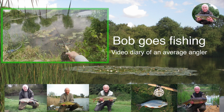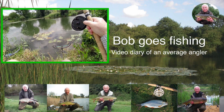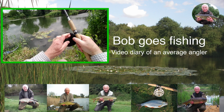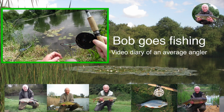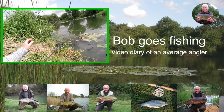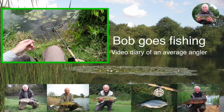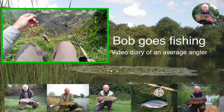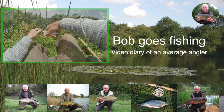There's definitely a bite. Yeah, we got a fish. Whatever it is, we've got to get it in, otherwise this could be the difference between a blank and no blank. Will that be a small roach?